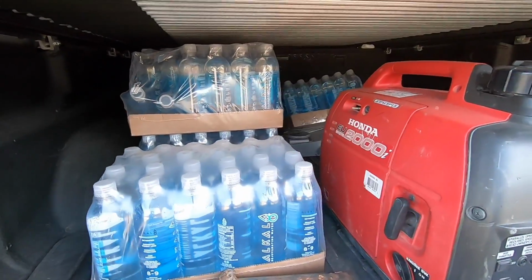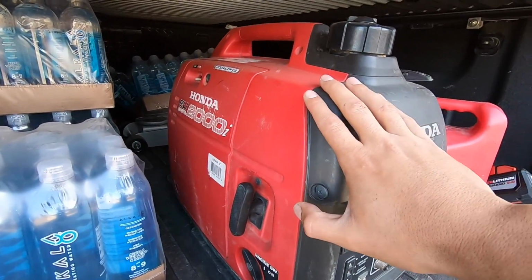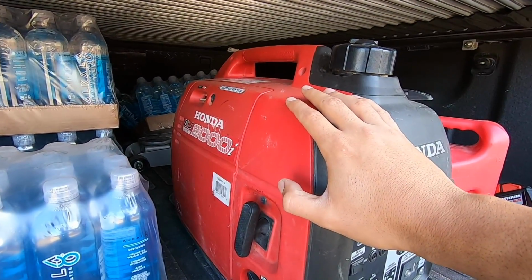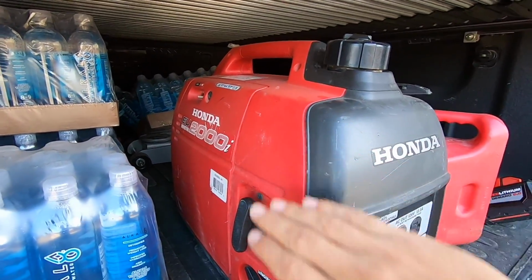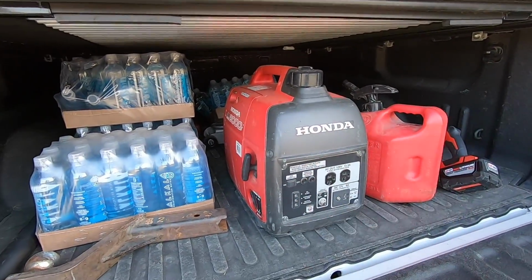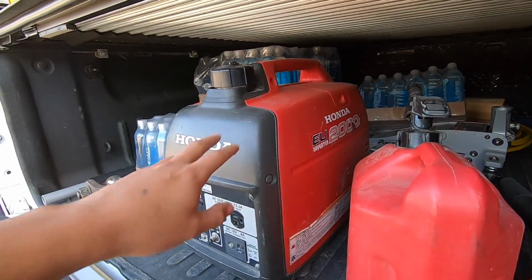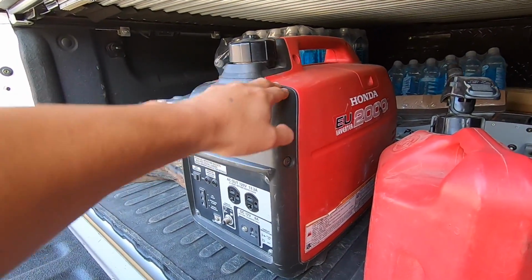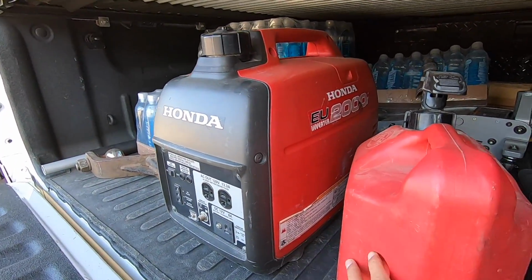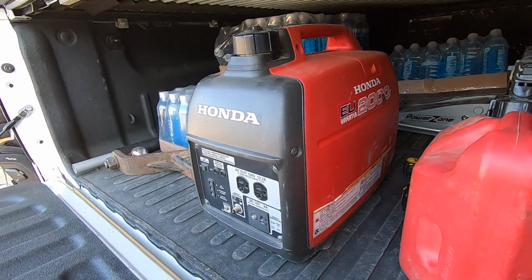Thank you, Mr. Alcalator, by the way, for stocking me up. But this Honda, and mind yourself, this is still the same Honda that I had when I had my enclosed and old Duramax. This Honda 2000, guys, right here is honestly probably the best investment that I have ever purchased for the desert. They're not that bad. I think I bought this brand new for $1,000. I think they're still going for $1,000, but I've seen them on Craigslist, I've seen them on OfferUp, for $700-800, slightly used.